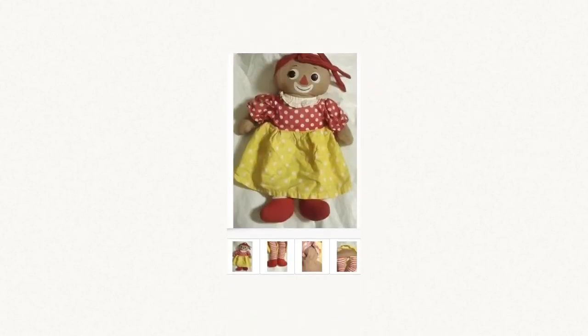And to wrap things up for now, this is a vintage beloved Belinda Knickerbocker doll from the 1960s. She's got discoloration on her. This is a Raggedy Ann friend. I really did not know too much about it when I picked it up.